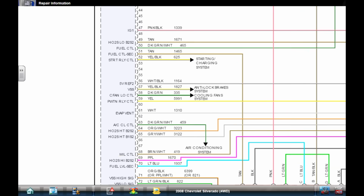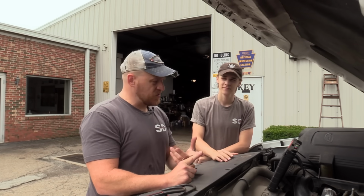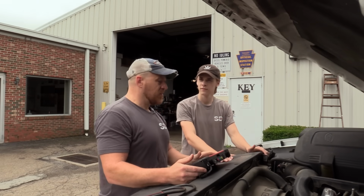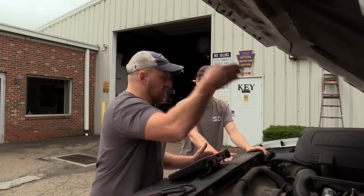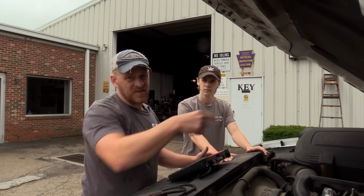Ref 1, ref 2. The only one I saw was that white-black, and that one goes to our APP sensor. That's accelerator pedal, gas pedal. So we've confirmed half of the APP sensor uses the ref 2, both legs of the TPS, that's in the throttle body, and then the crank sensor. So our harness inspection is going to involve looking closely at the harness that goes to the throttle body, the harness that goes to the crank sensor, and then the APP sensor that's inside the truck.